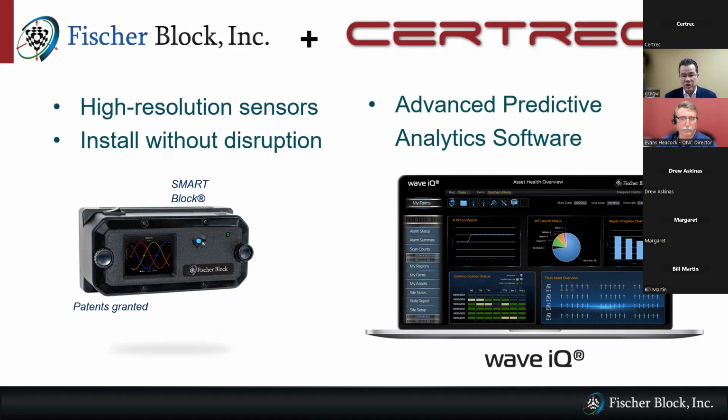And then the smart blocks are communicating with our software application, Wave IQ, which is doing all of the post-processing and archiving and comparing the data to a larger population. And then Wave IQ communicates back to the smart blocks with what it's learned, and can update the smart blocks' configuration as to what to look for, what conditions of interest are worth sending back to Wave IQ. So it's very much a closed loop system.